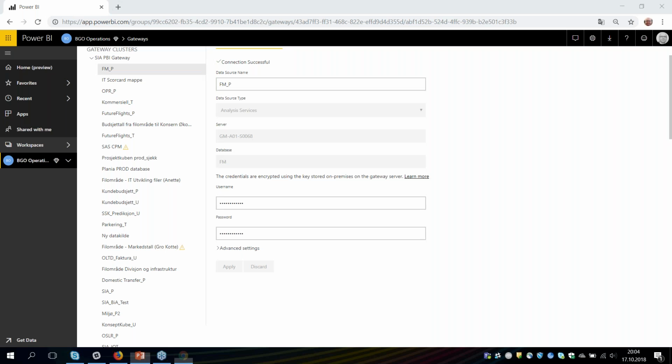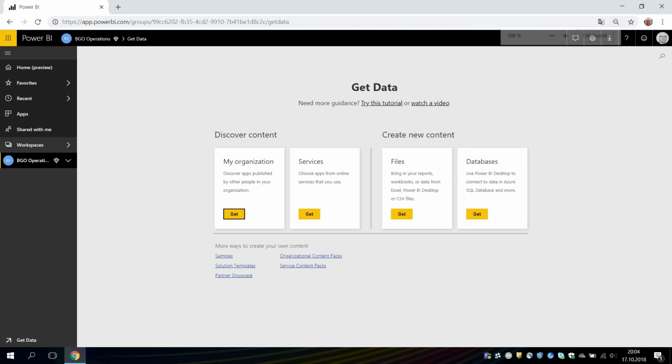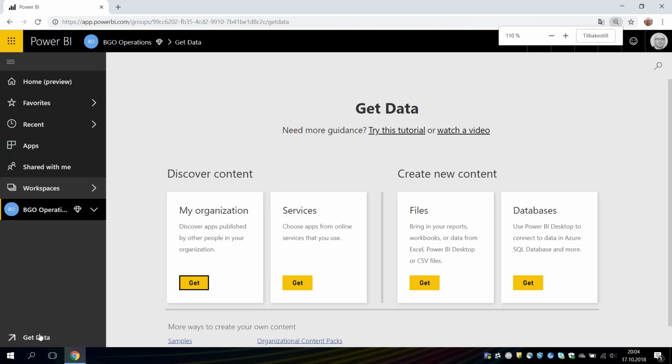So content packs, they are a deprecated feature. You will still see the name within the interface. So earlier you had in the bottom left it said content packs, and you still see it says create new content, but now everything is moved.